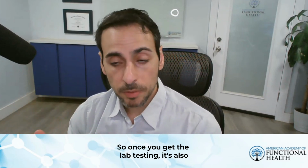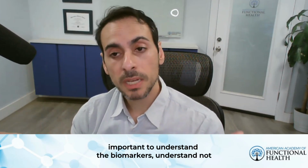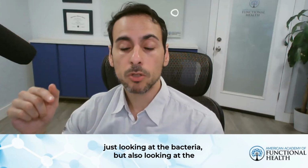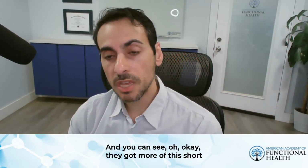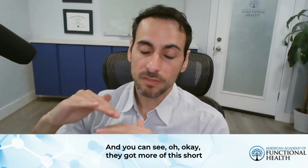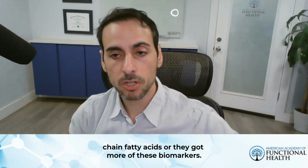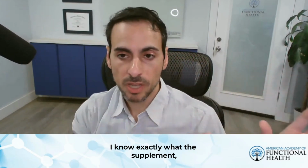So once you get the lab testing, it's also important to understand the biomarkers, not just looking at the bacteria, but also looking at the byproducts of the bacterial fermentation. And you can see, oh, okay, they got more of these short chain fatty acids, or more of these biomarkers. Now I need to supplement.